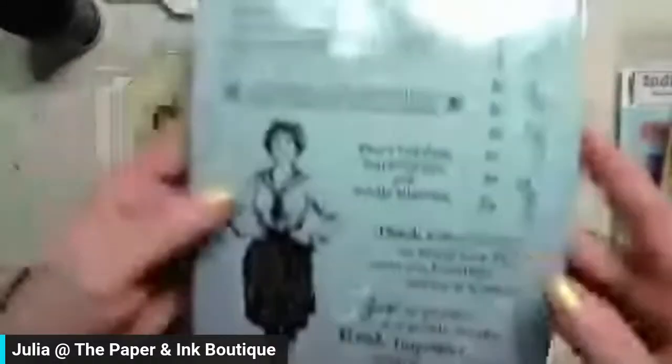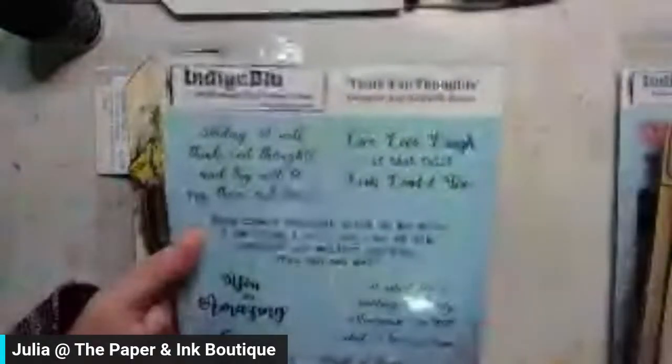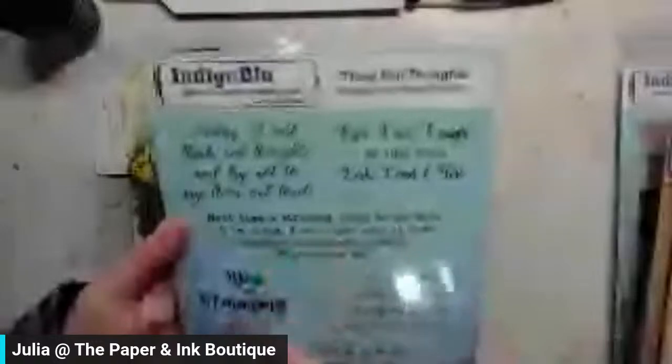Okay. So I'm going to be using that. Just going to set that aside. But they've got some other really great stamps. I don't have all of them. I know it's shocking. I don't have all of them. But these are just a few that I've got.